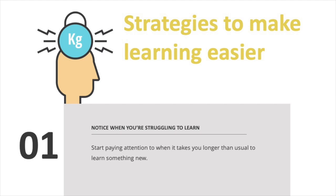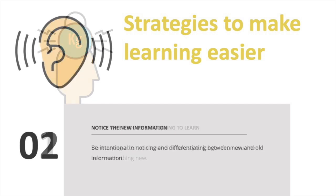The first step is to notice that you're finding it difficult to learn new information, or that you need more reminders. Start paying attention to when it takes you longer than usual to learn something new, or when you need to review new information more often. 2. Notice the new information.